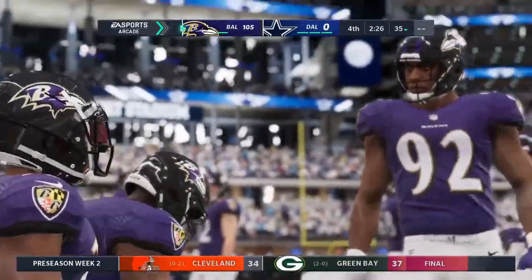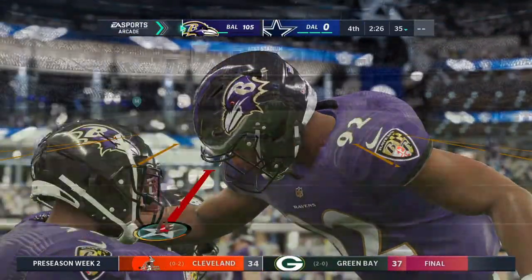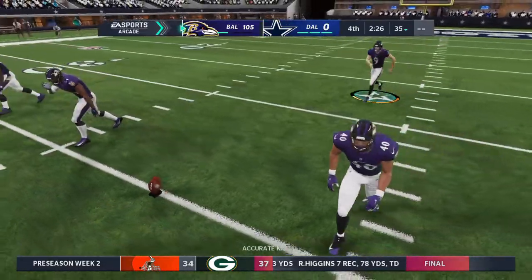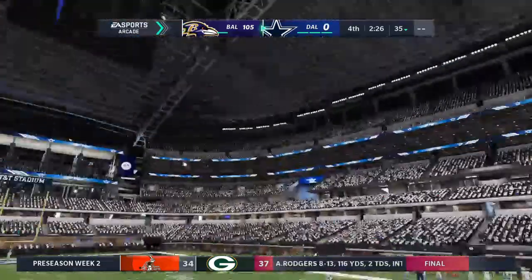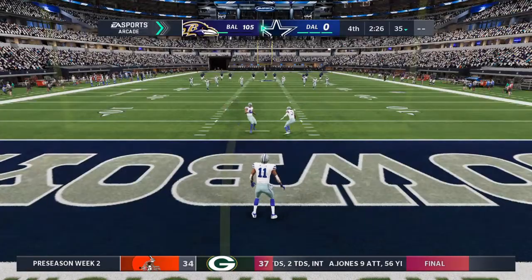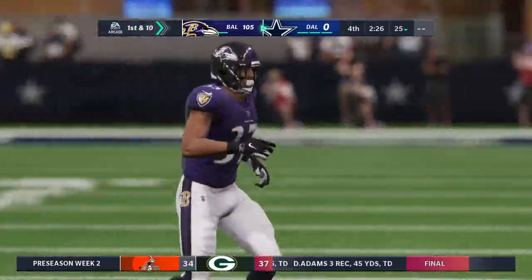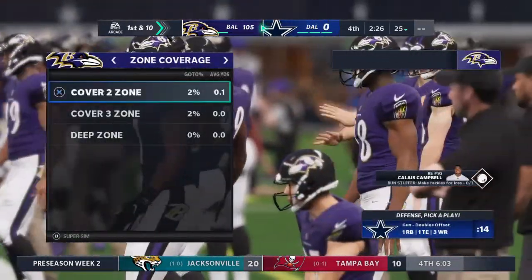Feels like there's been a lot of crushers in this game. This lead just gets bigger. Justin Tucker able to connect on the extra point, and the lead will swell by 1 more. So after surrendering the punt return for a score, let's see what they can do in turn on this kickoff. The Cowboys take over 1st and 10 at their own 25-yard line.